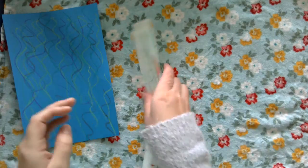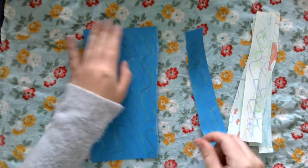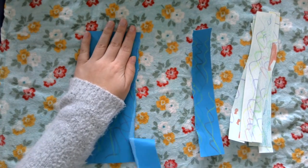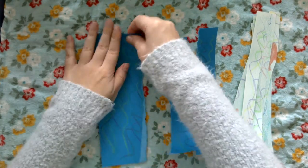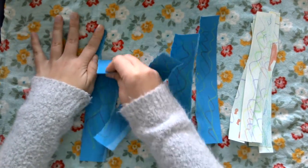And if you don't have scissors, no worries, we're just going to tear it. And this might be a little messier, so just take your time, nice and slow. It's okay if they're not super straight. We're gonna do the best we can.